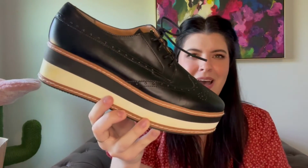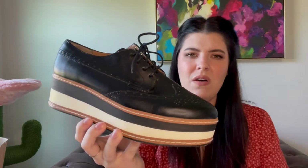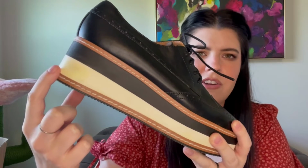These are probably my favorite out of the bunch. These are another pair of Steve Madden's. They are the Greco, like Oxford platforms. I think that's what they're called. A size 11. As you can tell, there is some discoloration right here, and there's a little bit on the other side as well. I actually did try to get that off with some Goo Gone and a magic eraser, but the material on this is kind of weird, and it just didn't come off. So again, I just list it as is and disclose it, and we go from there.